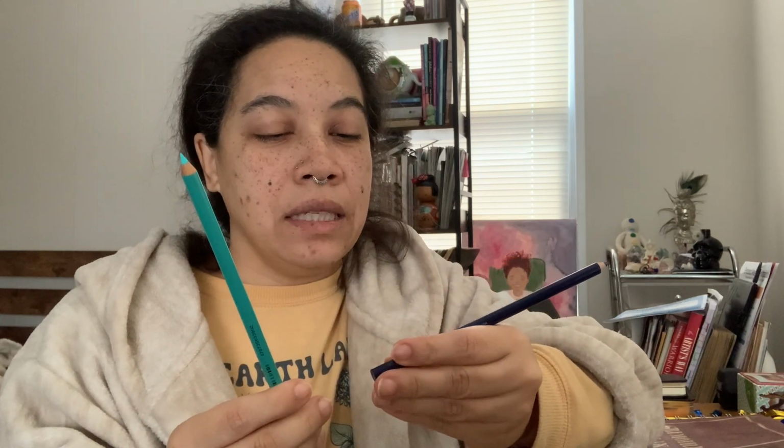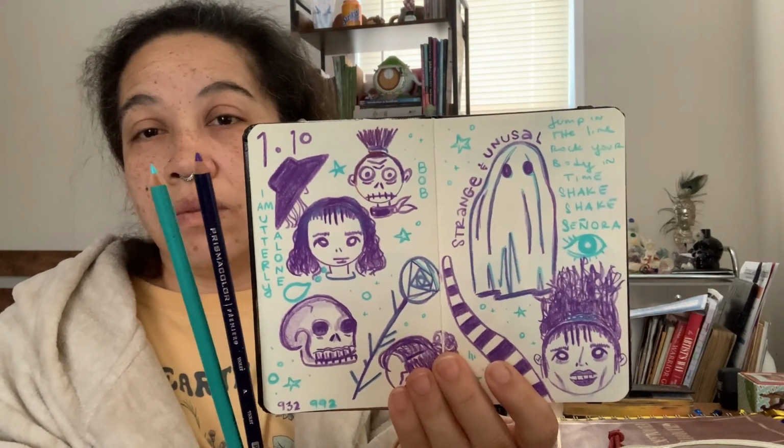These were Violet, Prismacolor, 932, and Prismacolor Light Aqua, 992. This is what I did the Beetlejuice night with, for no reason. I just wanted to play with these 2 colors. I wanted to play with the purple. I thought having a purple would be interesting in my stash. And then the aqua must have come from somewhere. I got excited. Oh, probably from watching Leanne play with, I think she was playing with an aqua paint pen or something. I don't have paint pens, but that's probably where that influence kind of mashed up from.